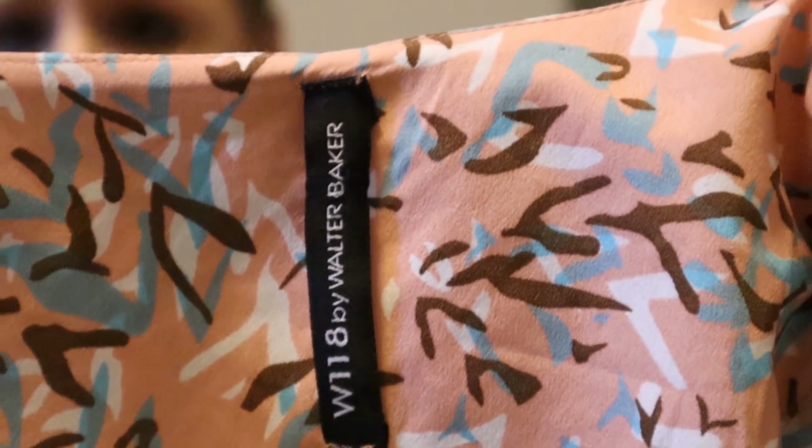I haven't sold it. It's had a lot of likes. I actually just relisted it recently to see if I could breathe some life into it. It is W118 by Walter Baker. I'm sure I butchered that in some way, but here's the tag. I actually have a maxi dress by them, and like I said, it's a really beautiful print.